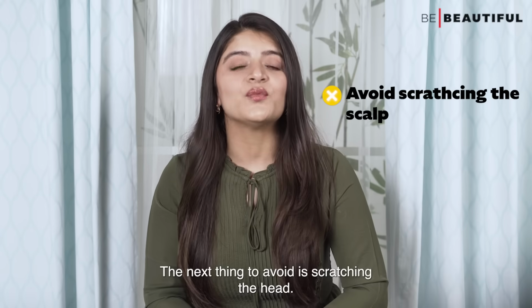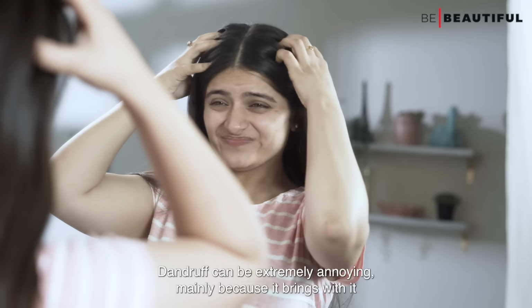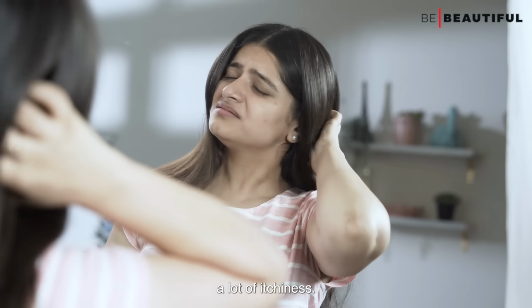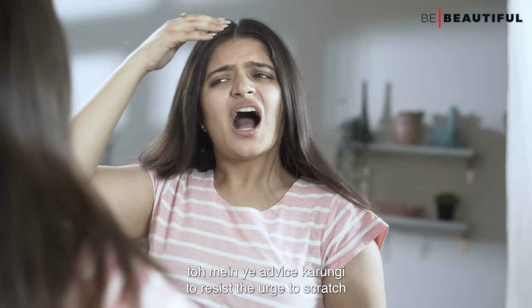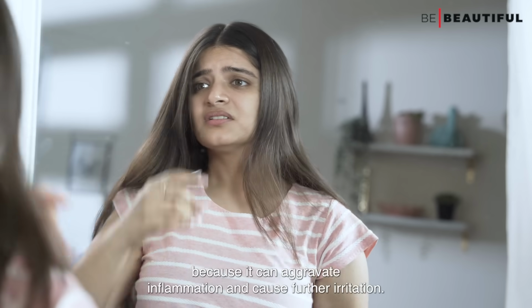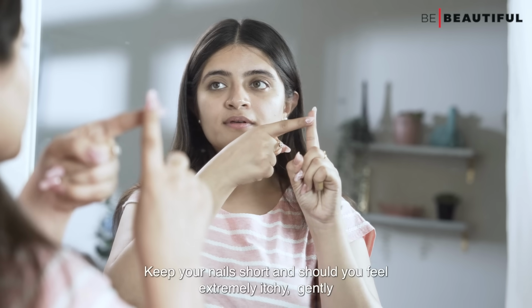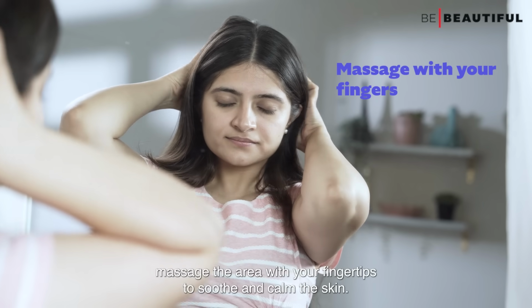The next thing to avoid is scratching the hair. Dandruff can be extremely annoying, mainly because it brings with it a lot of itchiness. तो मैं ये advise करूँगी to resist the urge to scratch because it can aggravate the inflammation and cause further irritation. Keep your nails short, and should you feel extremely itchy, gently massage the area with your fingertips to soothe and calm the skin.